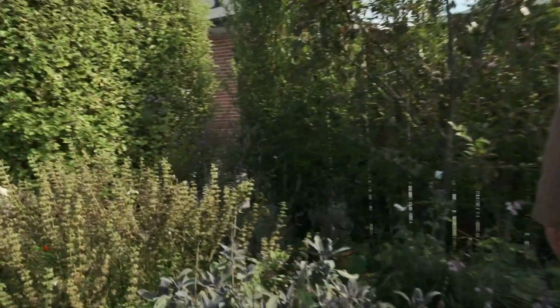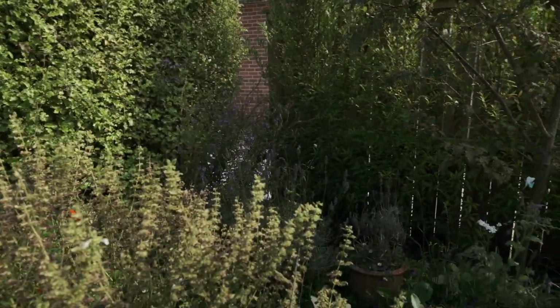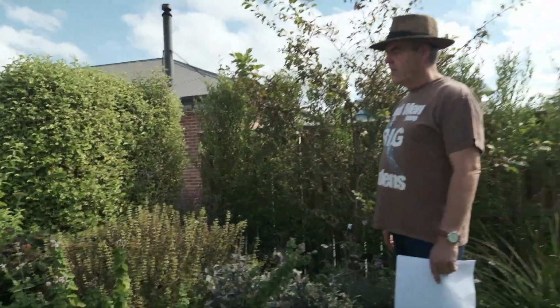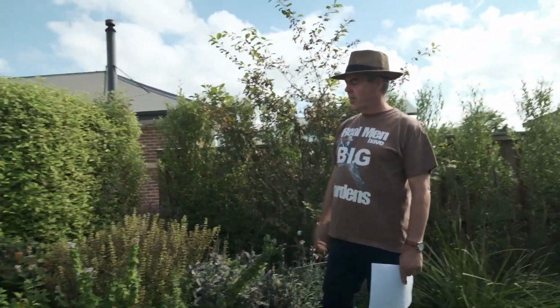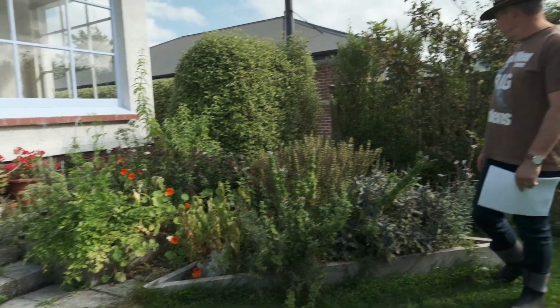So there are edible flowers that you can eat and put in salads. Lavender can be used, my wife makes really nice shortbread with English lavender, and you can use nasturtiums and violets and pansies in salads as well. They've got quite a delicate flavour.